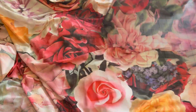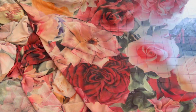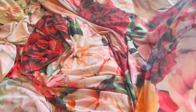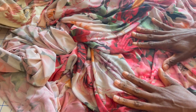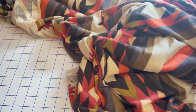So I'm gonna make my version with this Baroque style romantic fabric. I just think it's so gorgeous. And it is, again, a power mesh, so it's super stretchy. It'll definitely hug all the curves of my body, which is what I want. So this is another fabric that I picked up. And then the last few fabrics are knits.